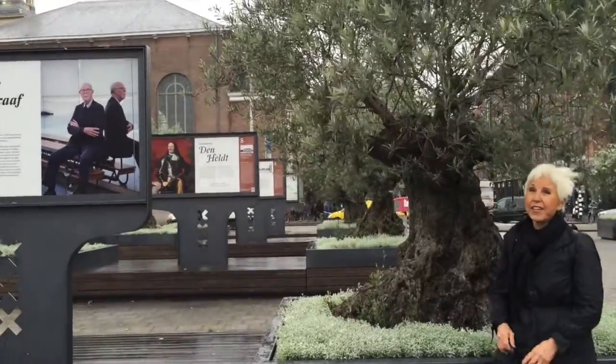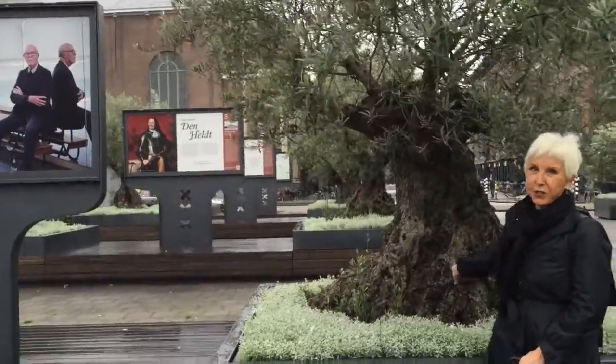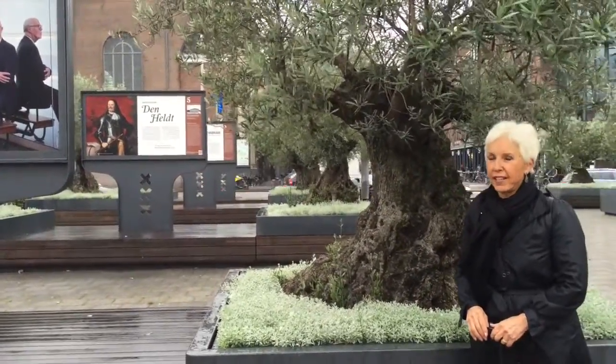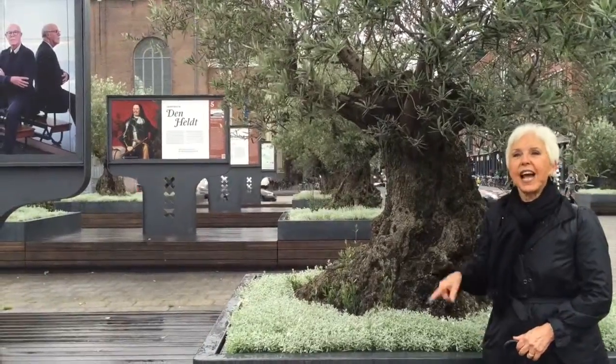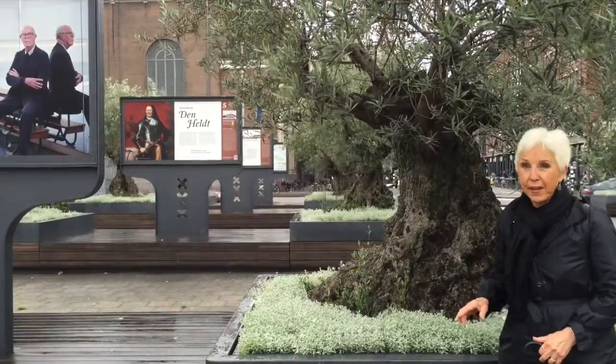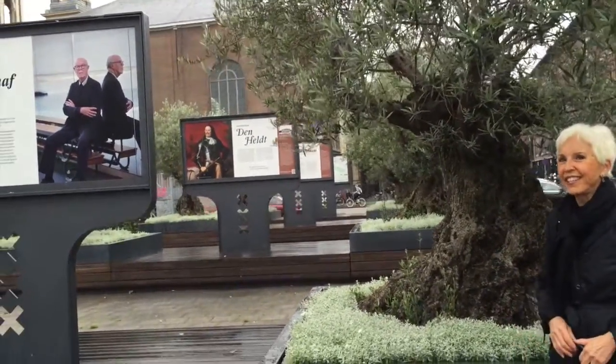Hey, I don't know if you can hear me because I'm so far away, but look at this tree. Isn't this amazing? We're on our way to the Rembrandt Museum. We're going to see his house first, and then we're going into the museum. I hope they'll let me take video inside there so I can share it with you, okay?